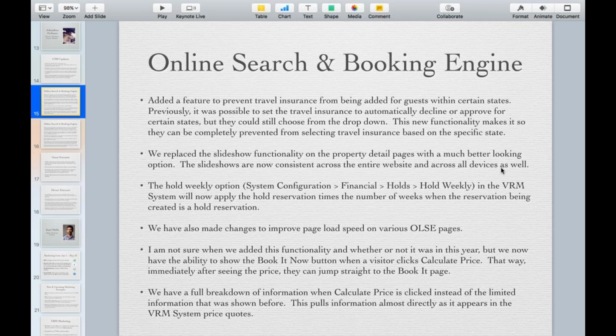We replaced the slideshow functionality on the property detail pages with something that's much better looking. A lot of our clients that are on our web maintenance type of platform will notice that their slideshows have been replaced with a better looking one. It's also consistent across our owner extranet and other pieces of our software, whereas before you may notice that the slideshow would look different on one part of our system than in another, or on mobile versus an iPad. The new slideshow is consistent. If you go on a mobile device, it's going to look exactly the same as all of the other devices. So that's something that will make it easier for us to rapidly develop the online search and booking engine.